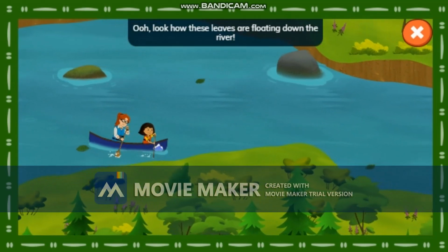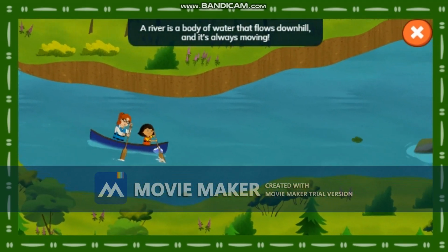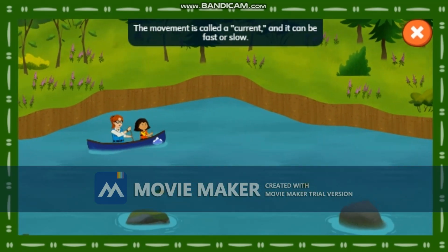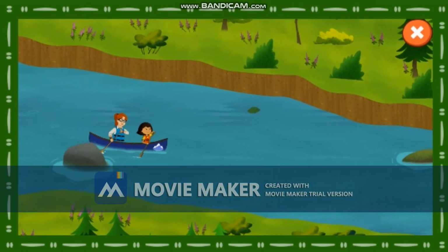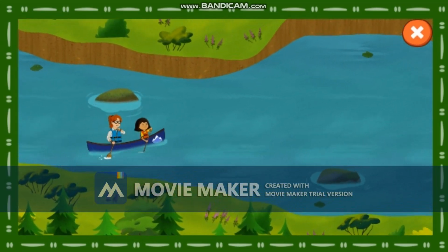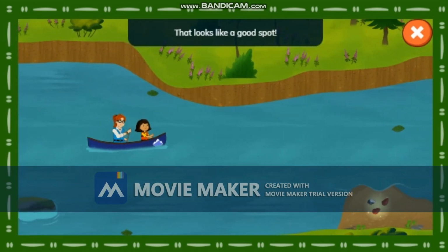Ooh, look how these leaves are floating down the river. Yes, a river is a body of water that flows downhill, and it's always moving. The movement is called a current, and it can be fast or slow. That looks like a good spot.